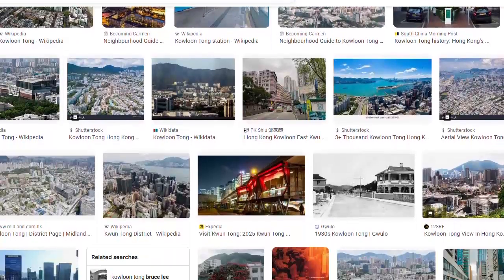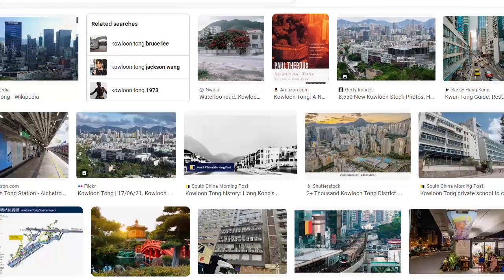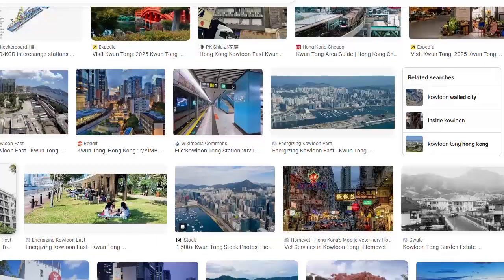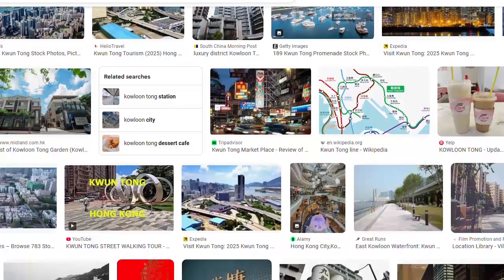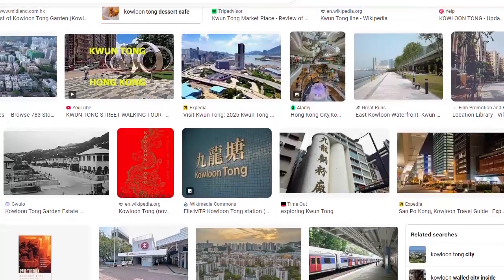A sleek, skylit mall directly connected to Kowloon Tong Station, Festival Walk blends retail, dining, cinema, and even an ice skating rink. It's a social and commercial anchor that complements the district's quiet elegance. Besides Festival Walk, you can visit other noteworthy places like Beacon Hill, where you can get a spectacular view of the city below.